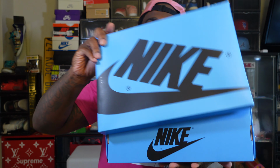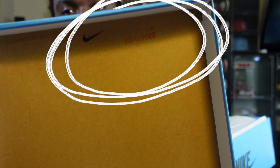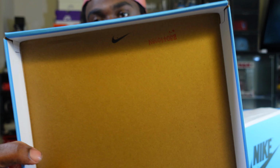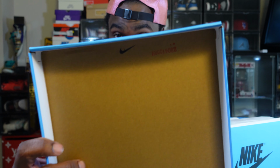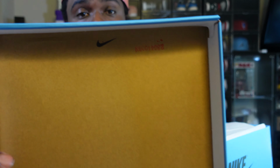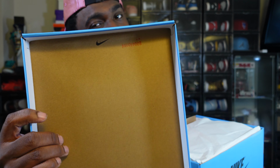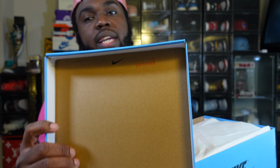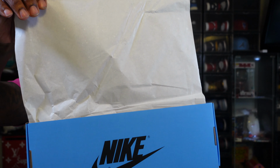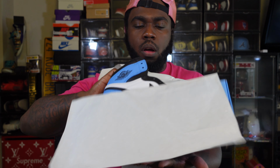Flip open the lid and I show you guys this. I always try to do the most, man. Help y'all stay away from fakes. There go your quality control stamp there. 98% of the time you get a quality control stamp in the Jordan 1 box right there by the swoosh, but sometimes the sneaker comes from overseas and you don't get that stamp. So double check, but if you don't get that stamp, it doesn't mean that it's fake. Jordan 1 tissue paper looks a little different, feels a little thicker. And let's start with the left shoe.